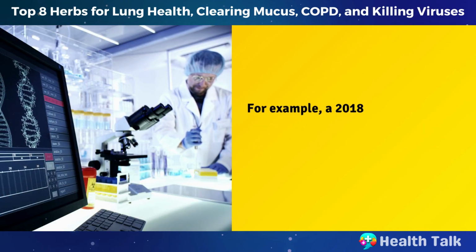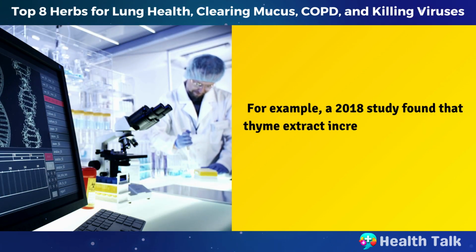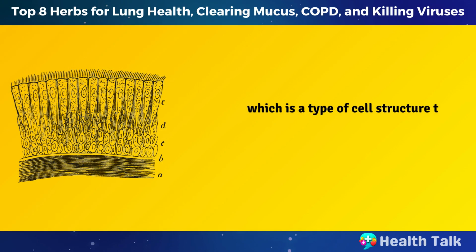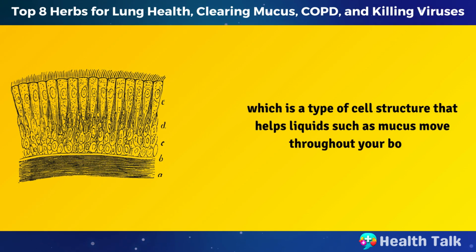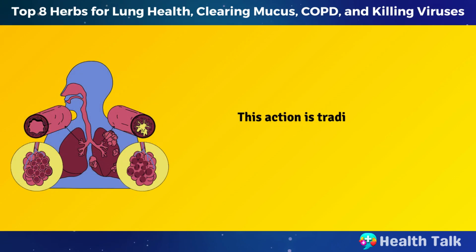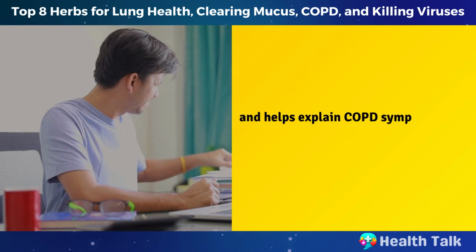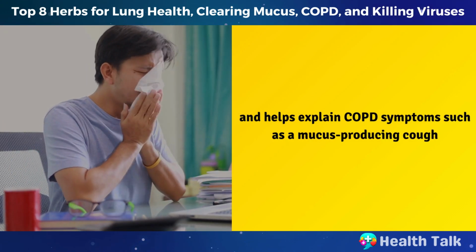For example, a 2018 study found that thyme extract increases the frequency of cilia, which is a type of cell structure that helps liquids such as mucus move throughout your body. This action is traditionally impaired in people with COPD and helps explain COPD symptoms such as a mucus-producing cough.